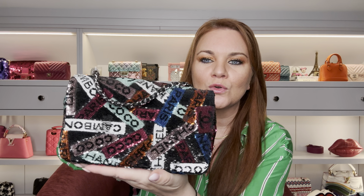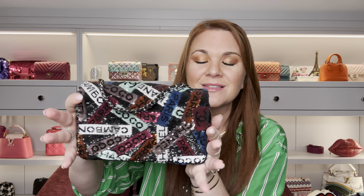Now, I have a few sequined Chanel bags. There's one here, which is the recent, I lift those. I was being a little bit lazy there. So I have two Chanel sequined bags, and it is this one from the recent Vegas collection, which has all of these beautiful Coco Cambon Chanel all over it with a black background. You can see the sparkle in this bag. It's stunning. This is my latest Chanel sequin bag.